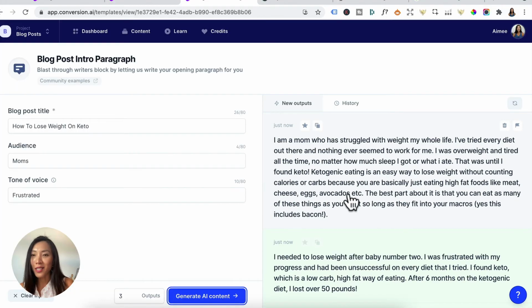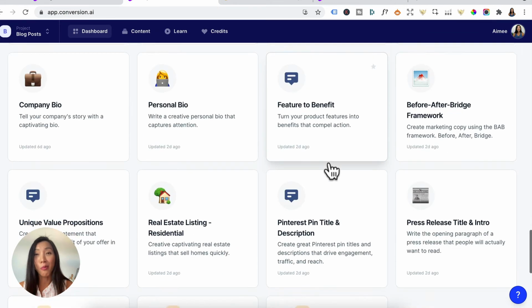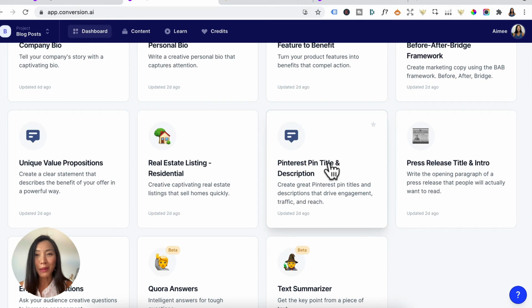So that's really interesting. It starts off with your target audience of a mum and is trying to trigger pain and agony of not losing weight. That's a great intro. All right, I'm not going to go through all the templates here because each one of these templates are pretty awesome. You just need to play around with it.